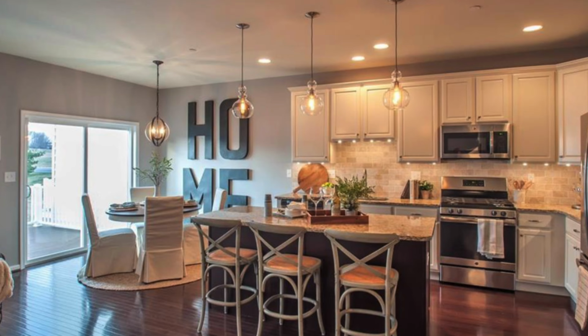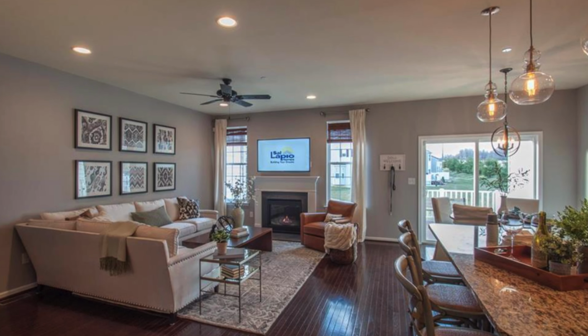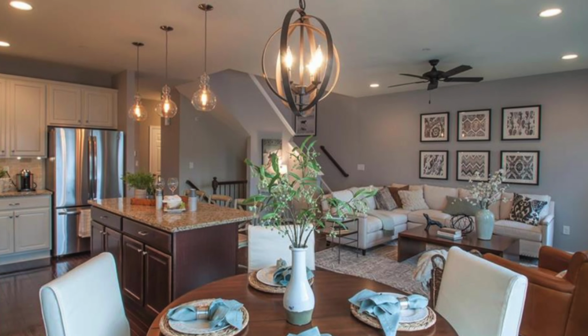Here's a look at a very similar model, but without the wall. And also, once you add furniture, it just changes. You know, it makes it look so different. Lived in, homey.